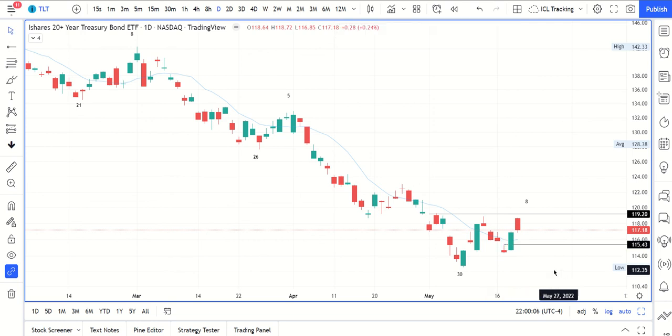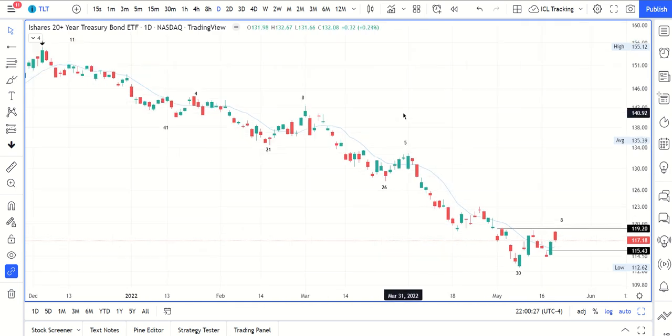See, that's a swing low, and that is a higher low because that low is higher than that low. This is bullish, right? That's a higher low. That is not a higher high yet. This is actually a double top because this is a slightly lower high than this one. So tomorrow is going to be really interesting, and that's kind of the way TLT moves, right?